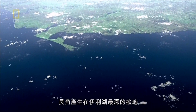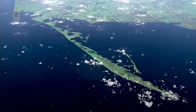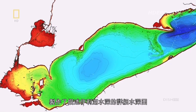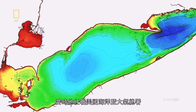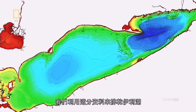Long Point is built out into the deepest basin of Lake Erie to a depth of about 65 meters. So it's taken a tremendous amount of sand to build this thing up all the way to the surface. Troy Holcomb headed up the team that created the first detailed bathymetric map depicting water depth of Lake Erie when he worked with NOAA, the National Oceanic and Atmospheric Administration. This is the data we use to drain Lake Erie.